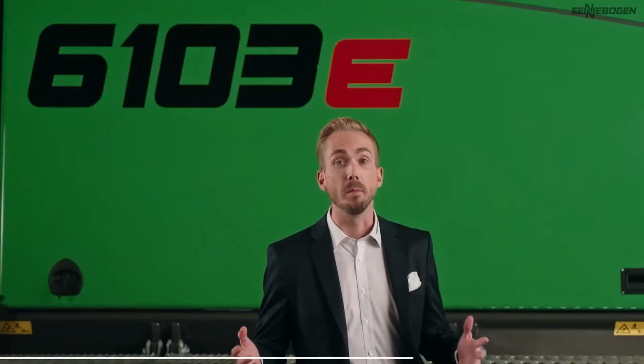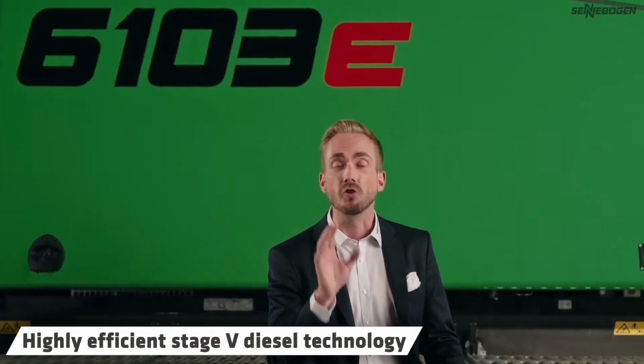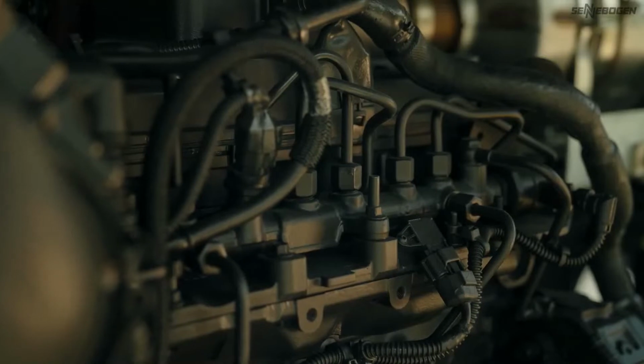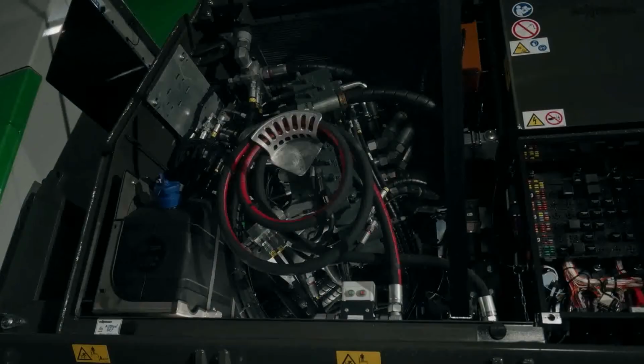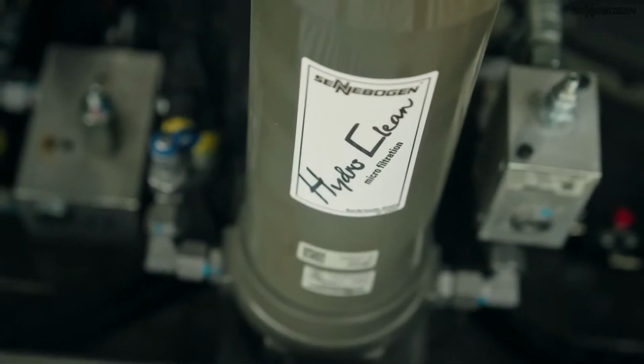When it comes to sustainability and environmental protection, our machines rely on green engine technology. The powerful 186 kilowatts engine with its 6.7 liters displacement complies with emission level 5 standards. What's more, you can use eco-friendly bio oils for the hydraulics, so you can actively do your bit towards protecting the environment.